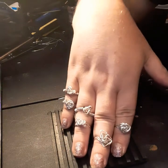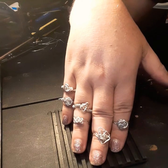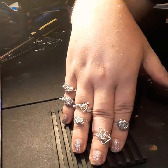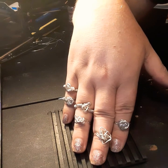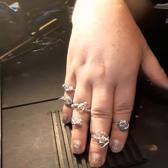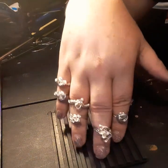A few of these are going to be first looks, just for you. They're not even on my Etsy shop yet. A few of these were just listed last night. So, let's go through them, shall we?